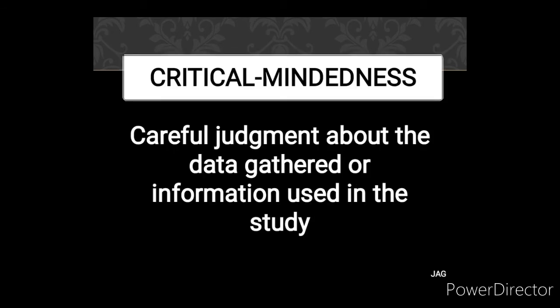Then another is critical mindedness, careful judgment about the data gathered or information used in the study. So for example, balik tayo doon sa example, yung plants na gistudihan mo, you have the question, why iba ang kanilang tubo? That's curiosity. Then second is intellectual honesty, you gather data, okay, fairly. Kung morning ang data sa plant na nandoon sa loob ng bahay, morning din na data. Kung ilang data ang ginamit, kung height of plant lahat, different plants pero pareho, they are being recorded, okay, honestly.